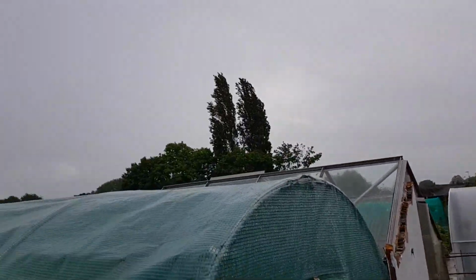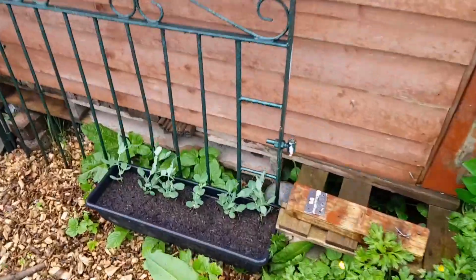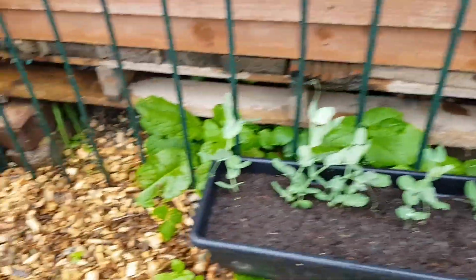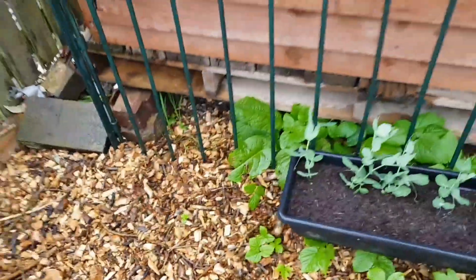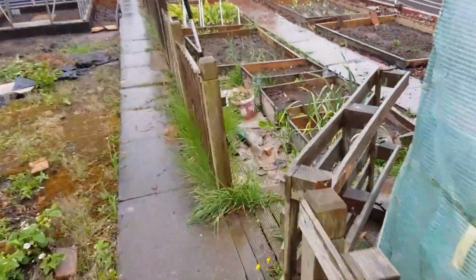Right, the heavens have just opened, so I think we've got a little bit of a thunderstorm on the way. So I'm going to call it a day. Just going to quickly show you what I've done. So I've got my peas there, repotted, ready to go up there. I have sown some more, which are in the greenhouse now. So that's one job. I have managed to get quite a fair few things done today. Could have got a little bit more done, but hey ho.